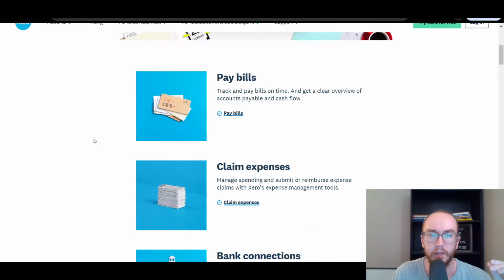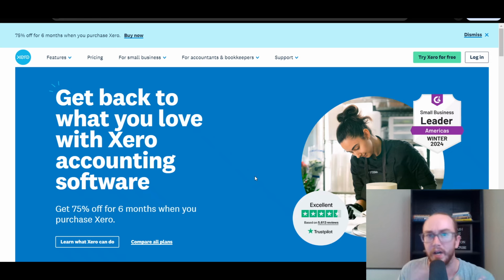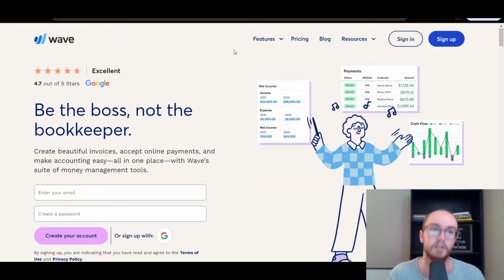Again, if you are running a more traditional accounting software setup, and maybe you're not just a self-employed small business owner trying to keep things simple. If you're a small business owner just trying to keep things simple, you can do that within QuickBooks, definitely do that within FreshBooks, and 100% you can do that within Wave.